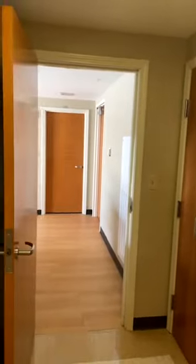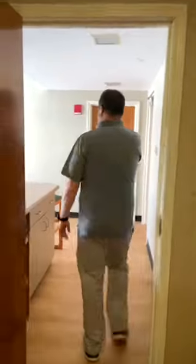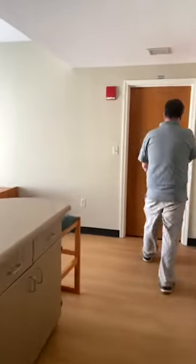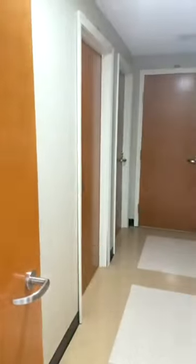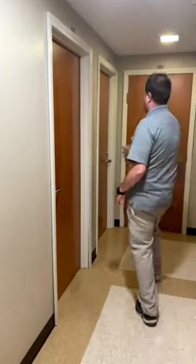Brooke asks, do you know which room J is? Is that the one by the bathroom? J's on the other side. So we're on the E and F side. J and H are over here, which just mirrors the same. You can just take a little look. J is the closest to the bathroom. So J would be this room right here.